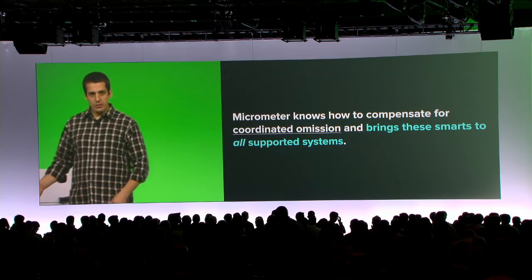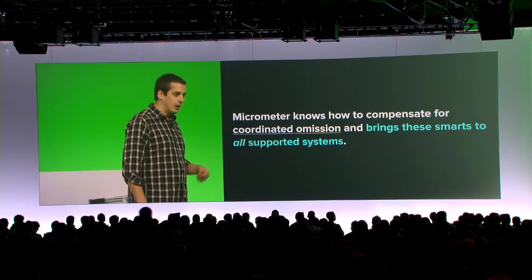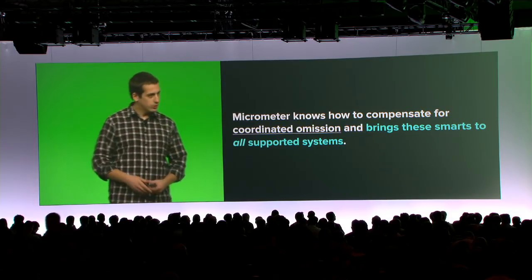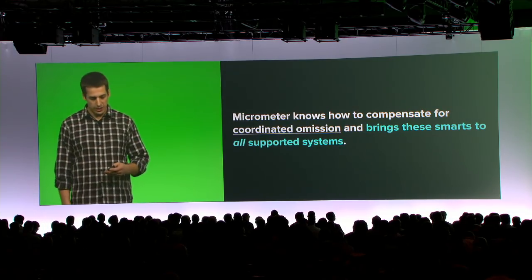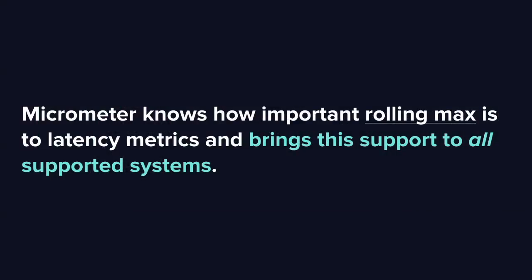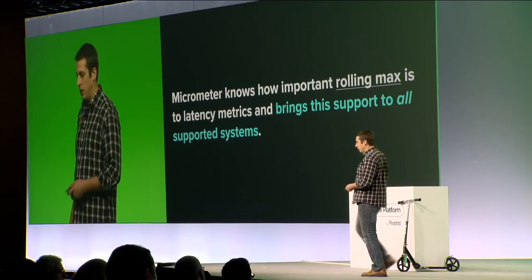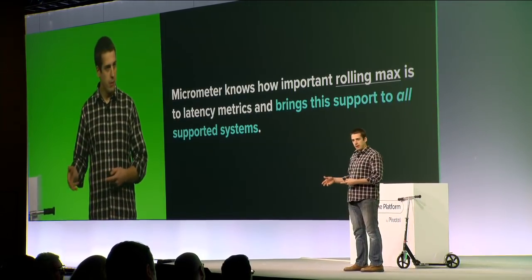So Micrometer leverages another technology to do pause detection and compensation for coordinated omissions. All of that just happens for you without any effort on your part. Micrometer knows how important rolling max is to latency metrics. When I looked at a bunch of monitoring systems, I was surprised how many didn't offer a recent concept of what the max response time was. And that's a really important thing to look at.